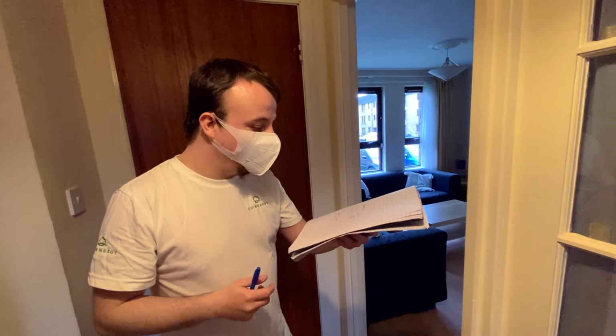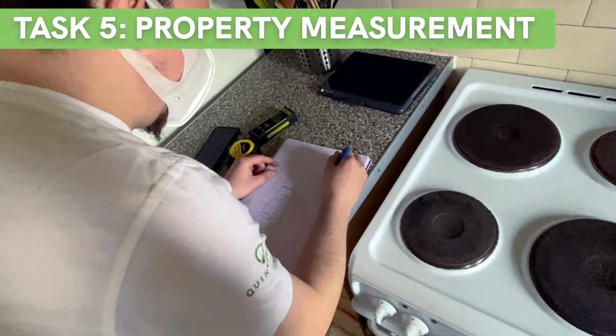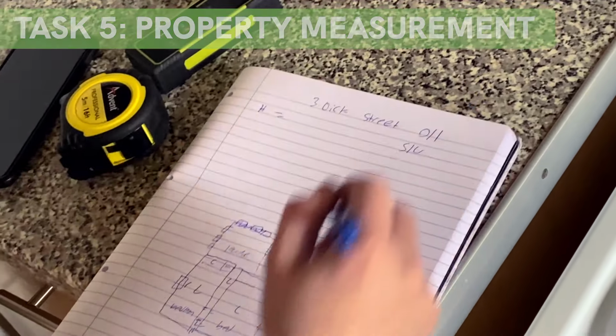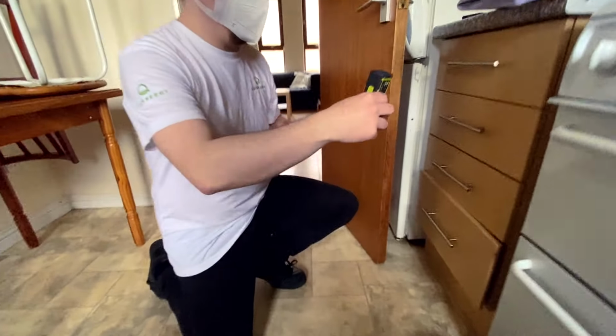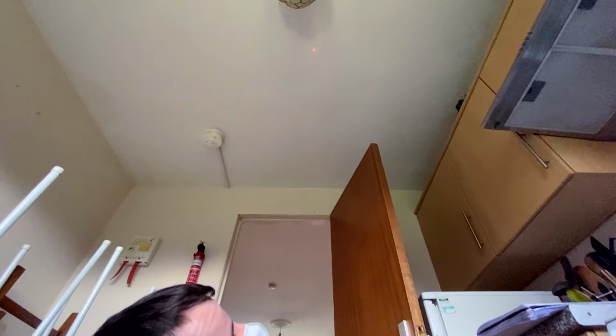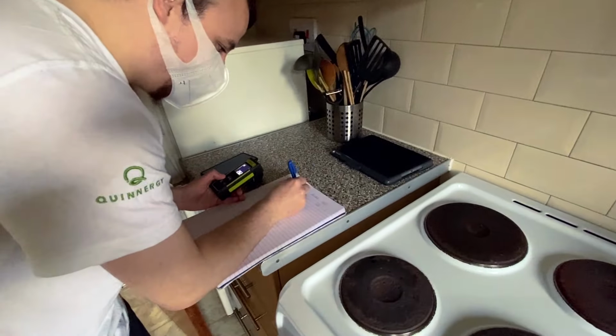So the next part is to do the measurements of the property. We need to gather a few things. So we're looking for the height and the sheltered wall length as well. So we'll do the height first as we're in the property. With a laser meter, simple case is just doing that, and we'll get 2.36. So that is fine.